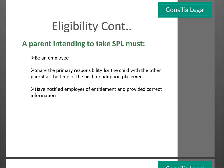Right, so moving on to parents who intend to take shared parental leave. So they must be an employee. So this is why sometimes one parent might not always qualify, because they may be self-employed. They must share the primary responsibility for the child with the other parent at the time of the birth or adoption placement, and have notified their employer of their entitlement and provided full information. Now I'm going to look at that a bit later on when I look at notification, but this is something to be thinking about.